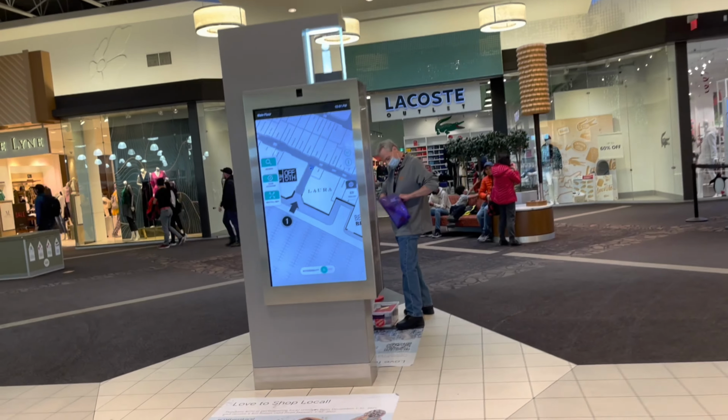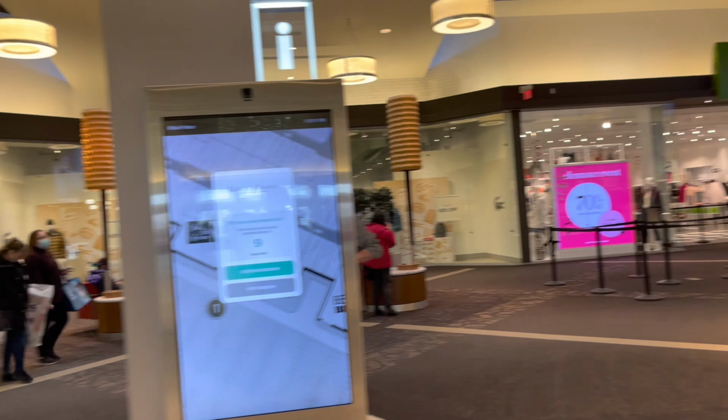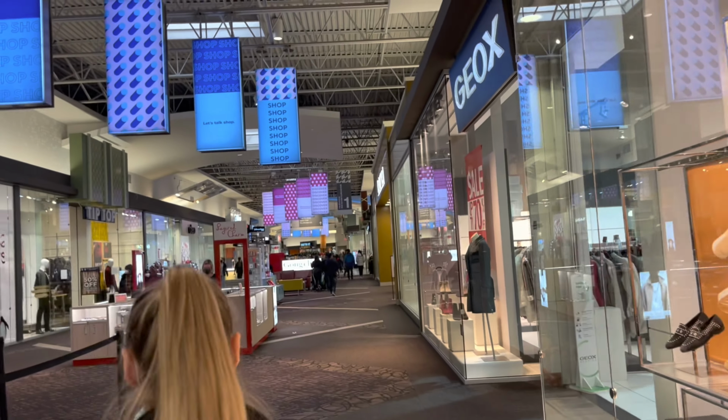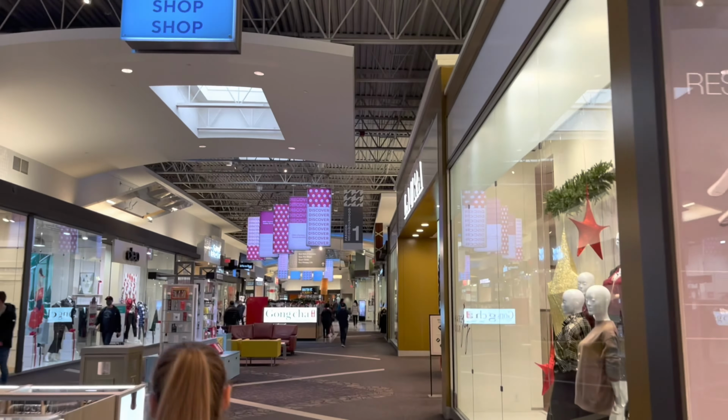The mall has a few directories, just like the one that you guys see on camera right now. This is the map of the mall. I'll tell you guys about a few stores at the mall. The center offers over 200 shops, but I will list a few here for you guys.